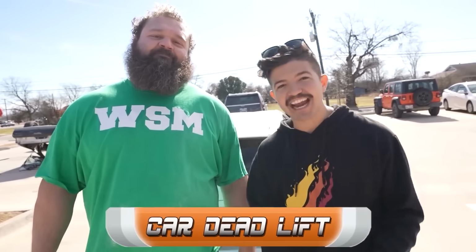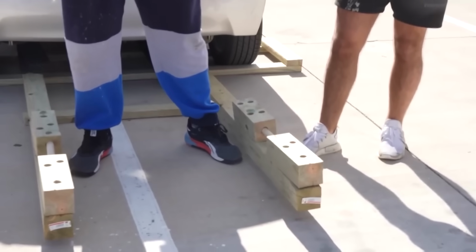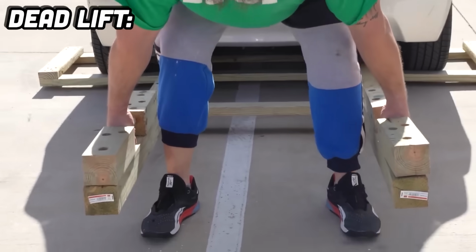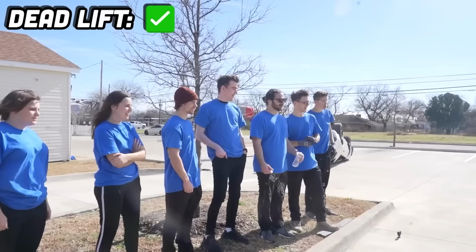This is the car deadlift challenge. Is this pretty regulation? This is the first time I've ever lifted a wooden car deadlift. Let's go and see if Robert can pick this up. I don't think you can. I don't know. I believe in Robert. Okay. Is that legal? Show off.